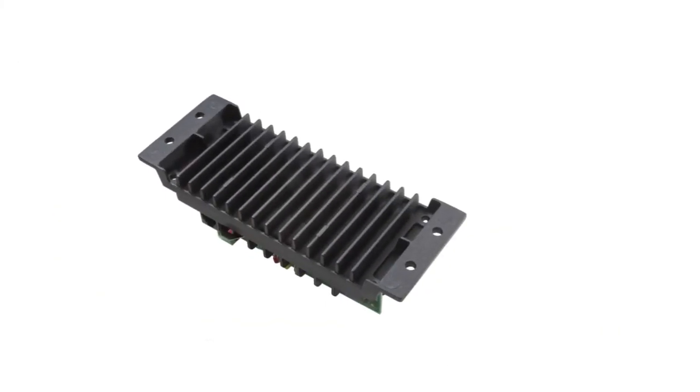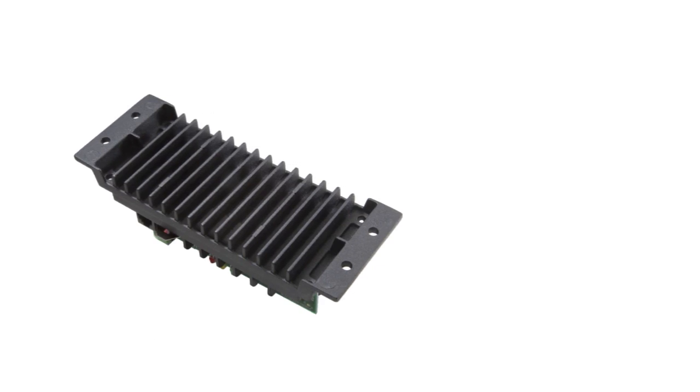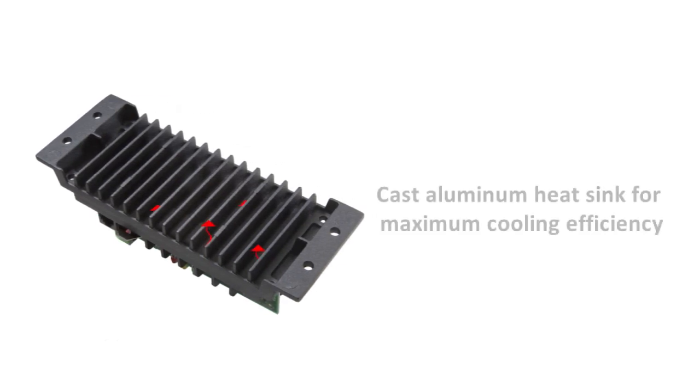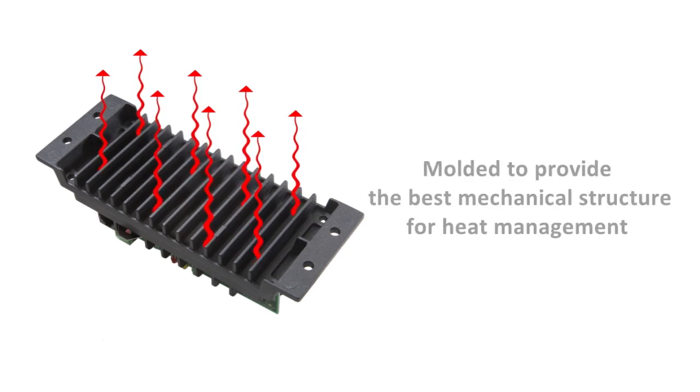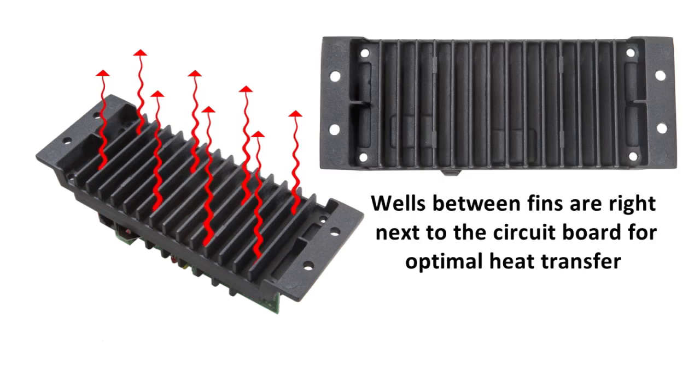The SunSaver MPPT heatsink is built like a miniature engine block with a cast aluminum heatsink for maximum cooling efficiency. We use that material because it can be molded for the best mechanical structure for heat management. See those rectangular wells between the fins? That's how we get the heatsink right next to the circuitry behind it for optimal heat transfer. It ensures there's less distance for the heat to travel.